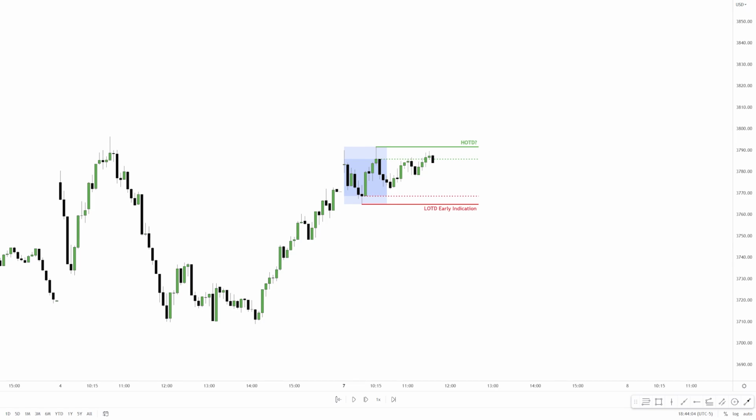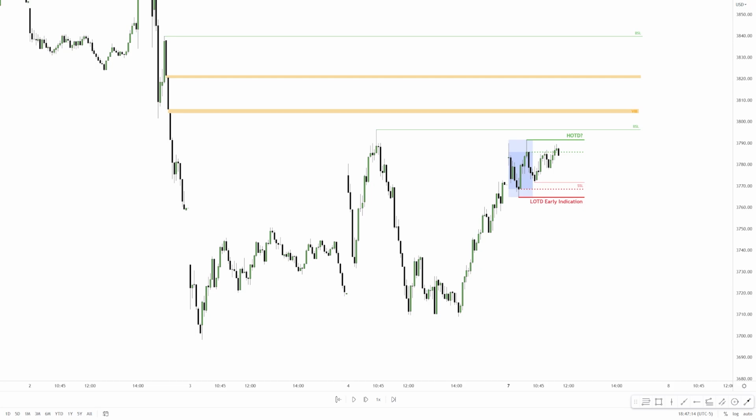As you can see, we had a fair value gap on the last leg down inside the DR. As there is no confirmation or early indication, I will not take this trade. With the early indication, I want to see a long setup forming. So let's mark sell side liquidity and other points of interest.